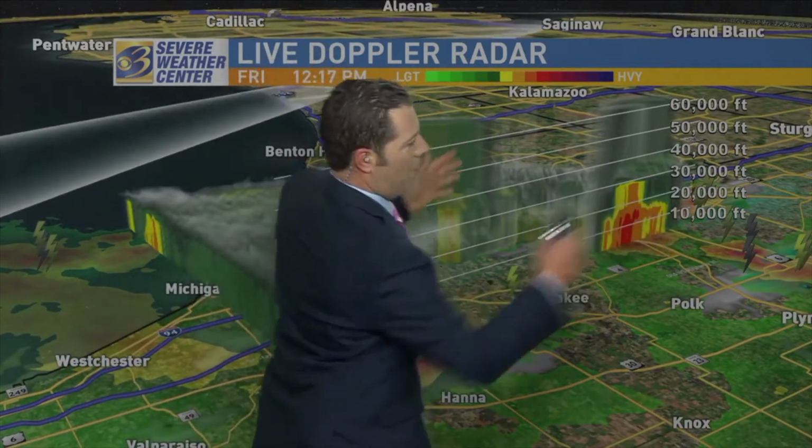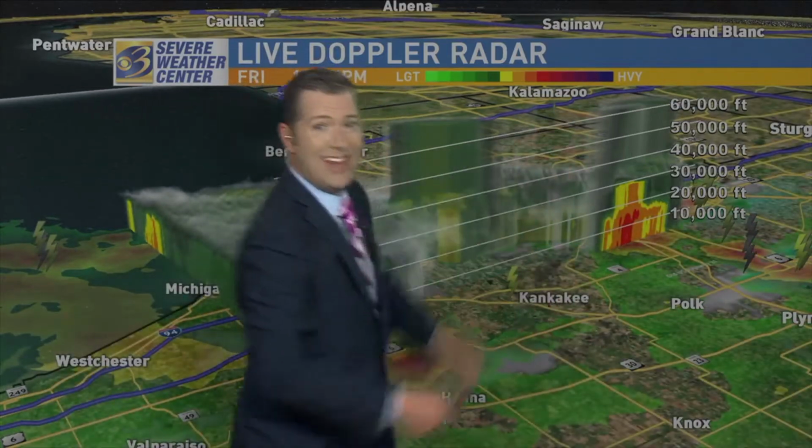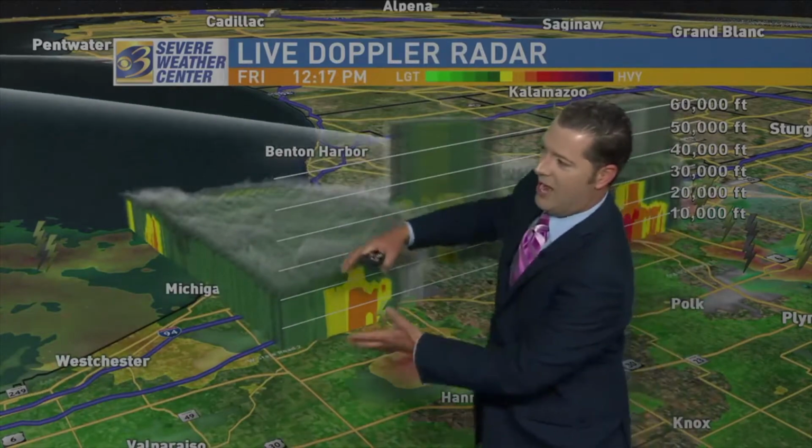And we're looking right here north of Kankakee on the order of about 30,000 feet. There's your rain core. Of course, there's another one west of Kankakee and south of Benton Harbor. That's not quite as tall, about 20,000 feet. Storm Prediction Center. We love our friends at the Storm Prediction Center because they define the integrity of our storms.